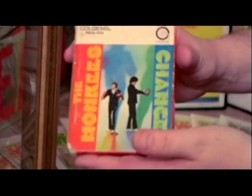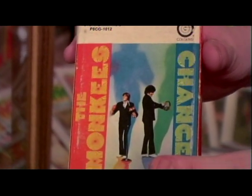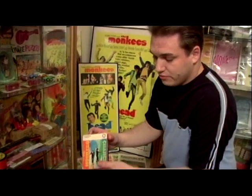This is the last Monkees album. You can see there was just the two of them. The only original Monkees album not to chart. It didn't sell at all. I would say this is probably worth $150 to $200. Whoa, did we go too far? You know, sometimes we wonder.